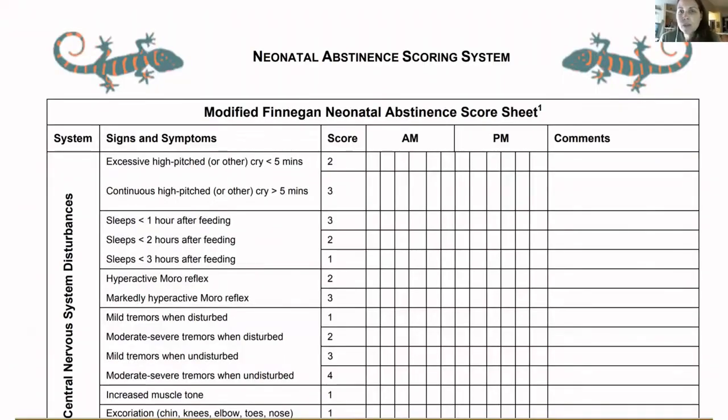And then the last tool I wanted to mention is the neonatal abstinence scoring system and the Finnegan score, which I'm sure all of us have used and probably all of us have struggled with.